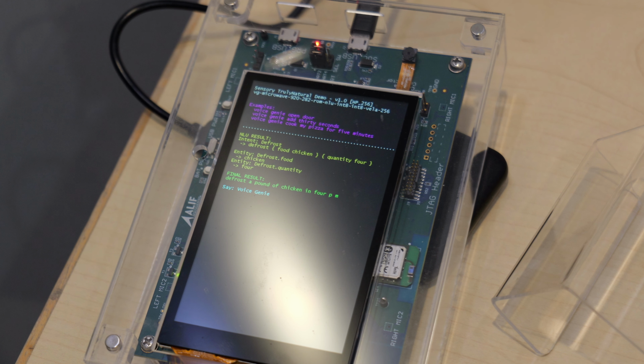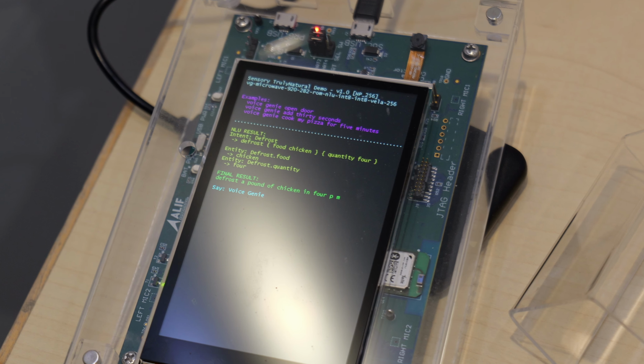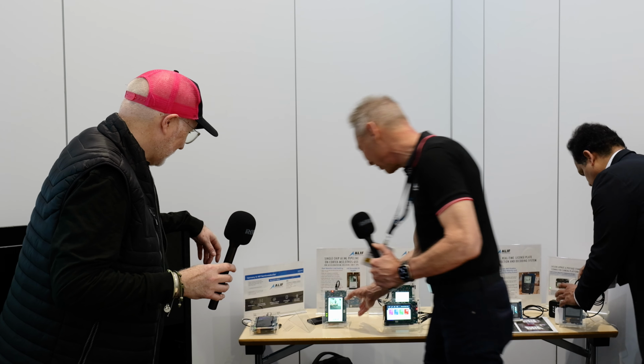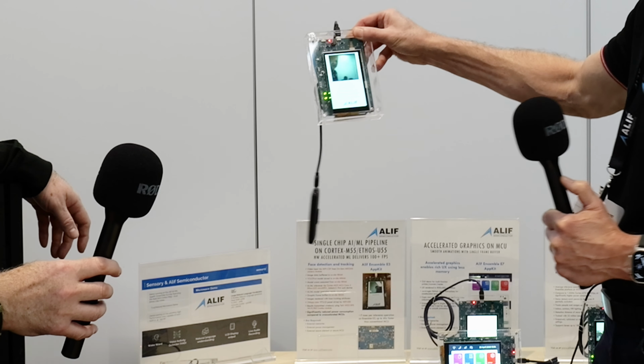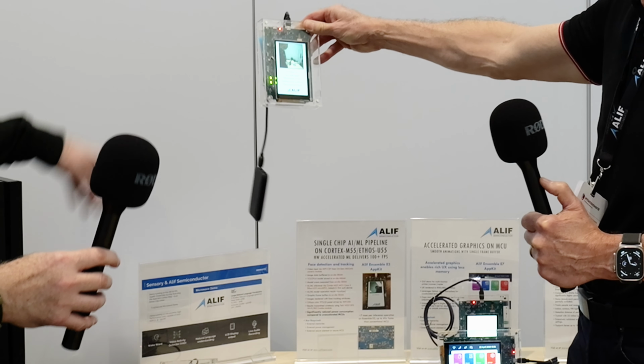And of course, it will read that instantly, even with my accent. This is a facial detection, up to 100 frames per second. It detects many faces simultaneously.